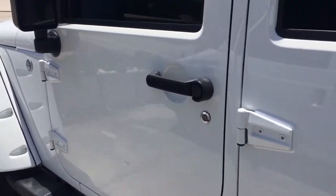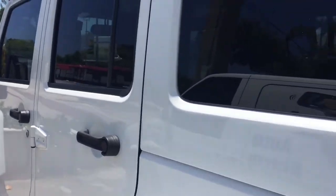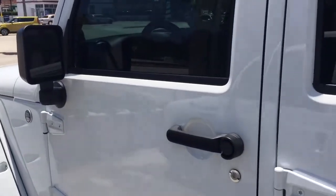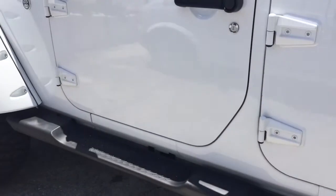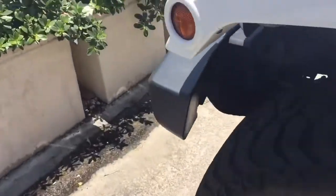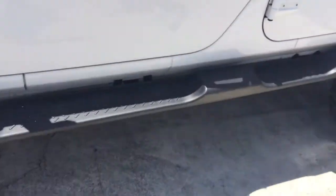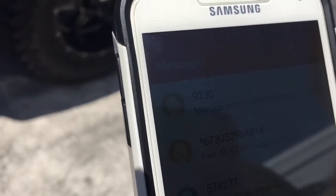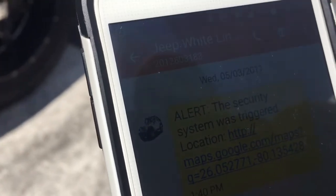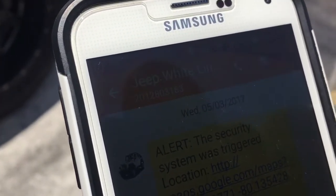So if somebody bangs on the vehicle, the alarm will fire off, and then you'll get a text message on the phone. I'm going to go ahead and set off the alarm right now. And the text message should be popping in a second. There it is right there. It tells you the alarm was triggered, and it also gives you the map. So if you press this button, it will show you where the alarm was reported triggered. For security reasons, I won't even show the map.